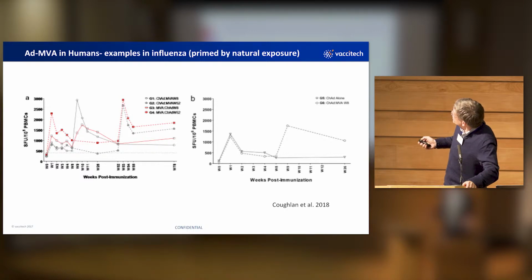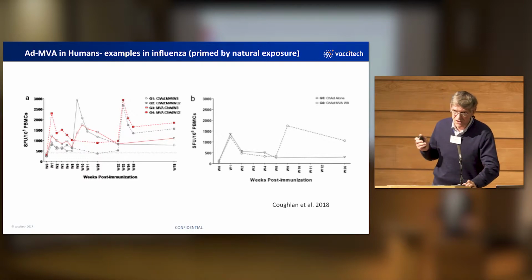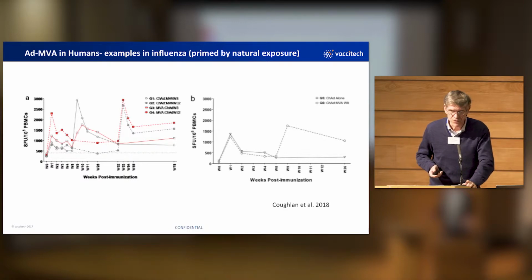But the important point here is to look over here and see that if you give the chimpanzee alone, you get a very nice response. It comes down, it persists out here. But now if you boost with the MVA at week 8, it goes up, and you get a much longer response. And that response now has been shown in this study, a follow-on to this study, to go out to at least a year, if not 2 years.